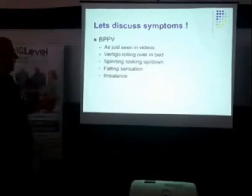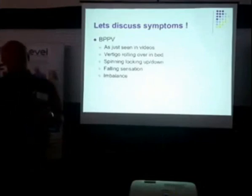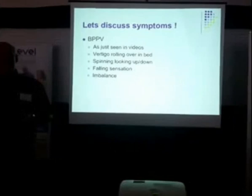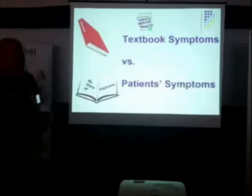So BPPV gives you vertigo in bed. It also gives you spinning if you look up or look down, and it's basically showing that gravity is affecting your inner ear. When I say it's easy to treat, there are probably people in here who've had BPPV on and off for years, and it's a real nightmare because it's easy to treat and diagnose, but it can keep coming back, and that's the problem with it. And you can have surgery to block it, and then you can get it in the other ear and all sorts.